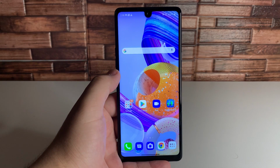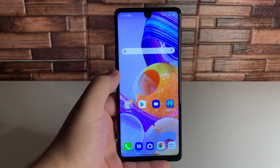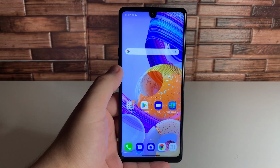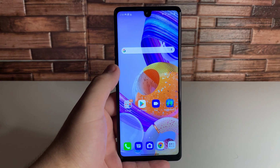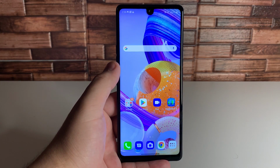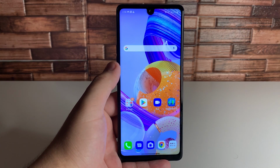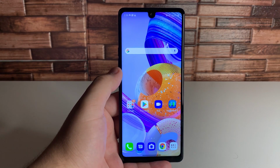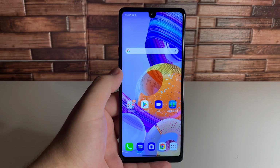Now, starting off with the display size, I feel like anything in between 6.5 to 6.8 inches is going to be a good spot. The LG Stylo 6 was a 6.8 inch display, as you guys can see right here, and I feel keeping a bigger display like that would definitely be the best move. I don't think going over 6.8 inches is totally appropriate, but I feel like 6.5 to 6.8 inches is pretty much the sweet spot, especially for stylus devices in 2020.